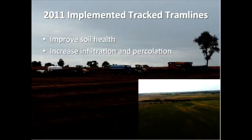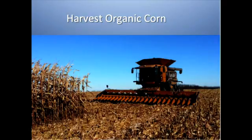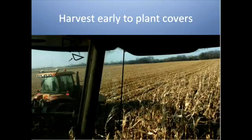We also implemented tram lines, so everything we have is on 39.5 feet, and then we have those two tram lines at 120 inches. And we'll always go back to those. We like to think of those as permanent railroads through our fields, to improve soil health. Here's harvesting of organic corn, and a nice clean field that you see there.